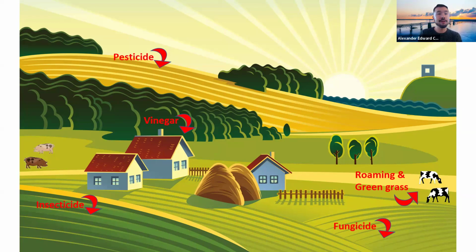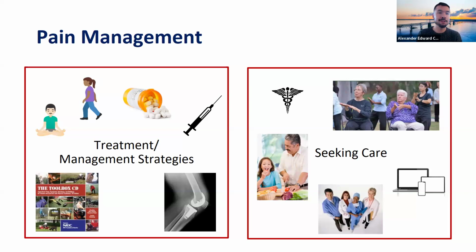We also know that other lifestyle strategies, like losing weight, are effective in reducing pain for people who have knee problems, just from reducing the load on joints. So again, this encourages us to think about an integrated pain management strategy.